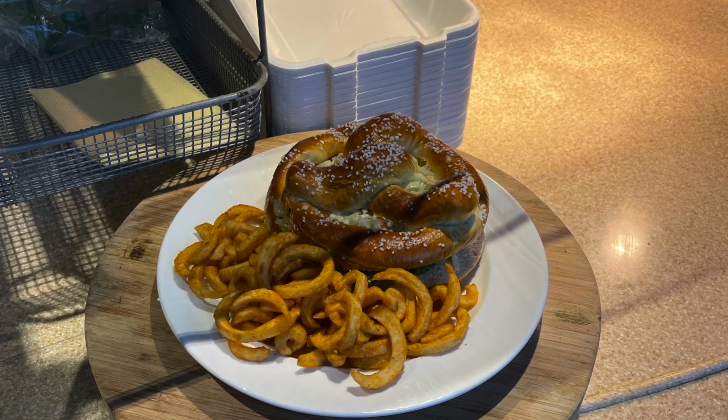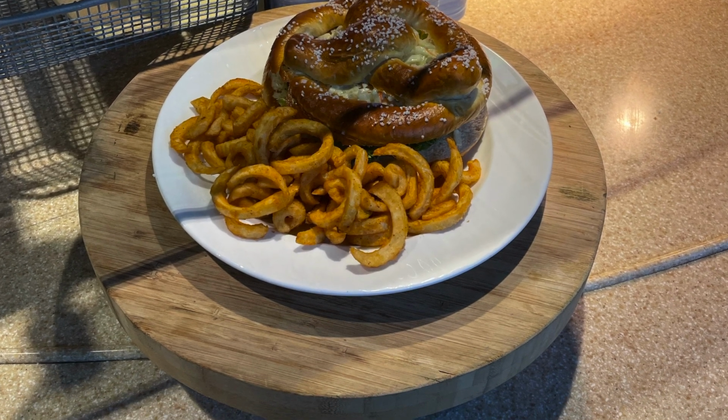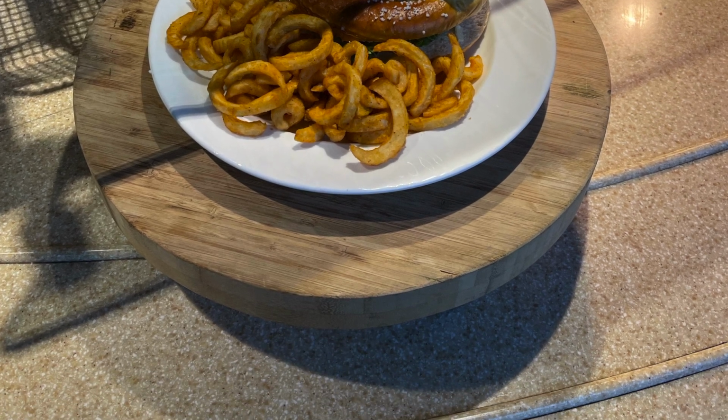Oh, and also they do have a sandwich that is not listed on the menu, and I went over and asked the cook, what exactly is that? And he said that it's a country fried steak inside of a pretzel. And then it has coleslaw and pickles on it. So might need to try that sometime. We'll do that.